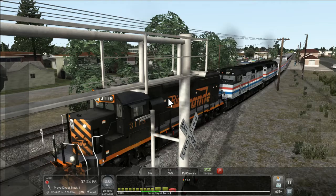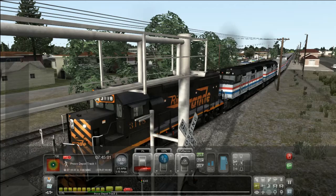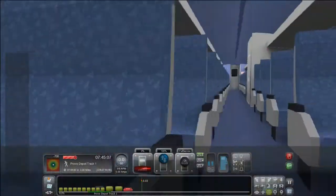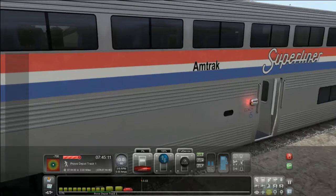Hit the T to load the passengers up. How about we'll go ahead and hit that world map, that way we can zoom down there and check them out. There they are. Let me see what I got. Yeah, I got them on there pretty good where I want them. We got the coach there.